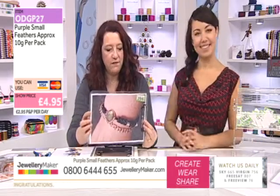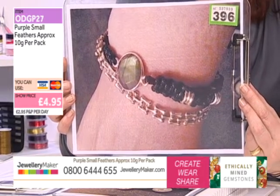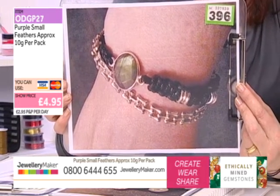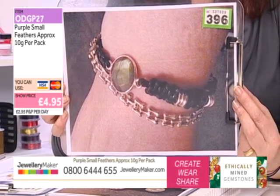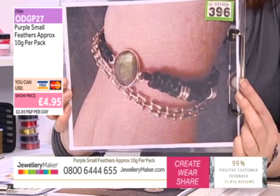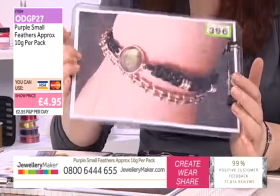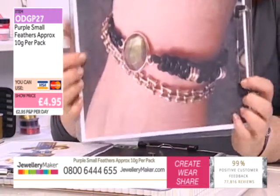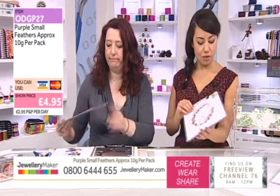396 is from Jane Fox. Here is my entry this week. It's a macrame bracelet with a silver-plated labradorite connector and silver-plated jump rings on black wax cord. Inspired by Mark Smith after watching his craft fair DVD. All components are from JM. Would like more of these connectors, please. Let me have a look. Oh, yes, they're brilliant. We'll pass that on and see what we can do. Thank you for those.